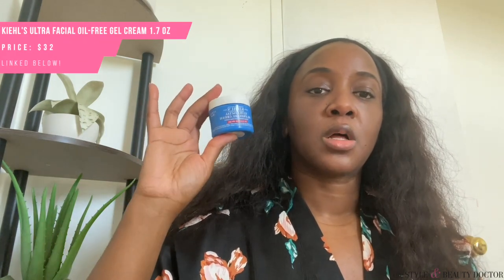And then, of course, after that, I went in with the Kiehl's Ultra Facial Oil-Free Gel Cream. Really great texture. Look at that texture. It's very hydrating, but very lightweight. So it's perfect for oily skin, especially in a situation like I'm in now. I'm going on a plane and then I'm going into a climate that's similar to where I am now, but maybe a little bit warmer.